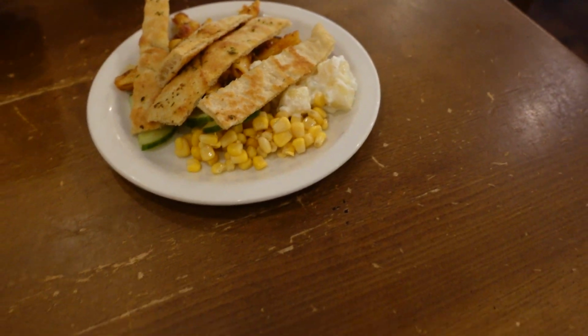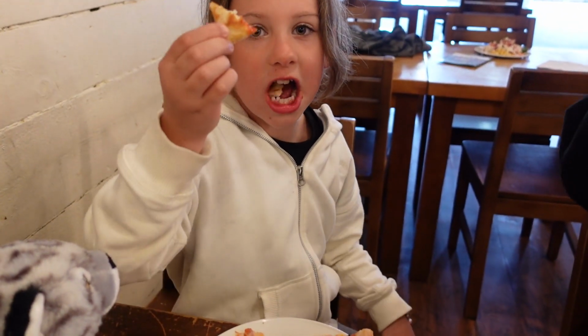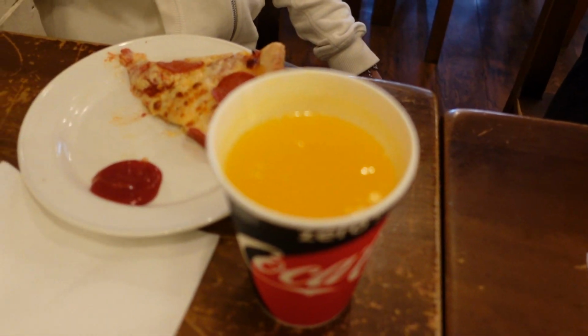Take a bit of that. Quite a healthy plate though for you. Lil, what have you got? Pizza and garlic bread. And a Fanta.